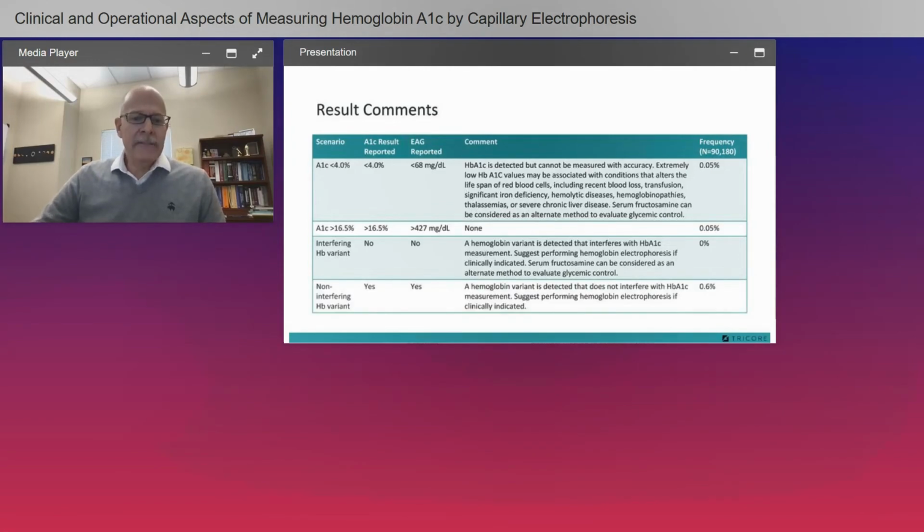We do detect non-interfering hemoglobin variants like those common ones, S, D, C, and E. We do report, because we can report a hemoglobin A1c result, and we know it's accurate. We know that it's not interfered with from the method we're using. We do report estimated average glucose, and we say that we are detecting a hemoglobin variant that does not interfere with hemoglobin A1c measurements, and we suggest performing hemoglobin electrophoresis if clinically indicated. And we see this relatively commonly, about 0.5% of the samples that we test. 1 out of 200 samples.